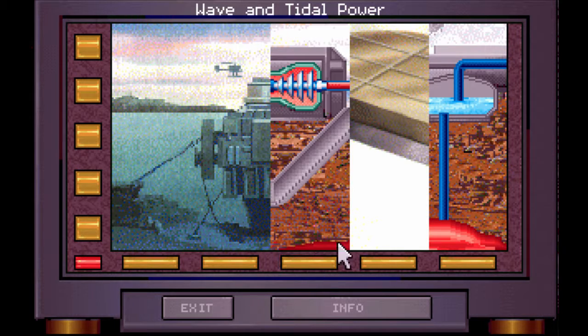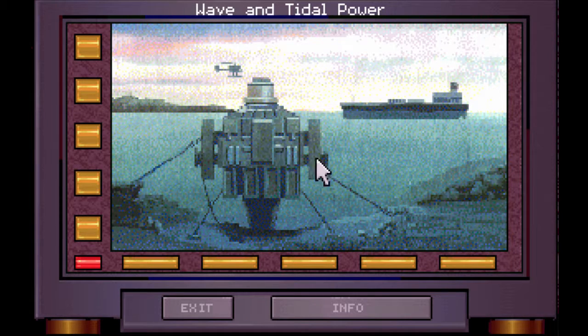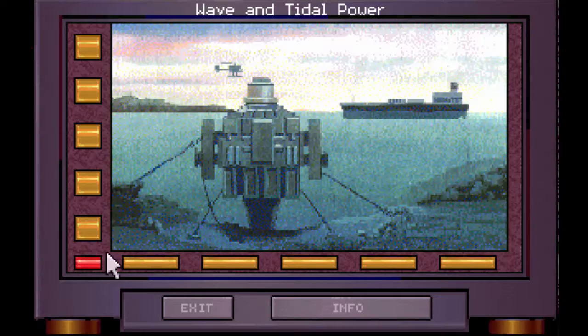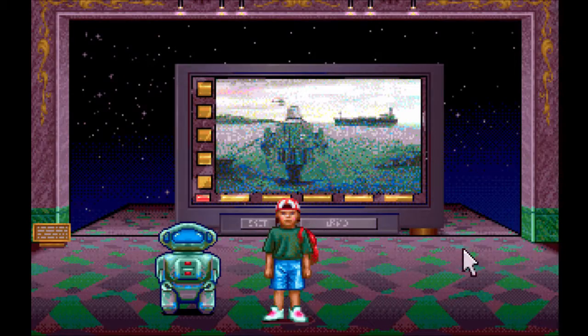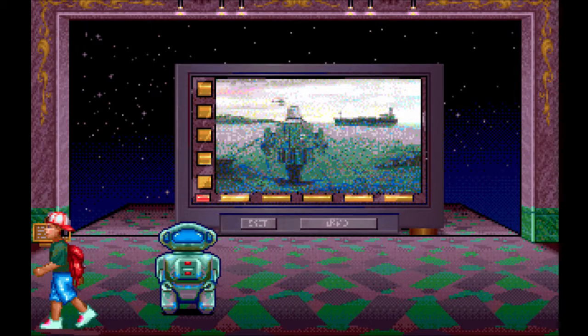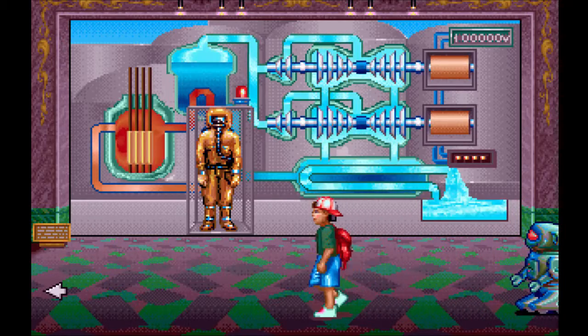Tidal power is cool, but yeah, we still haven't done much with that as far as I remember correctly. I might be wrong, but I don't know. It's something that's really cool. So this is the last room in this area. I think we got them all now. Let me just make sure here. Yep, we got them all. So now we go back this way. We'll just keep on walking.